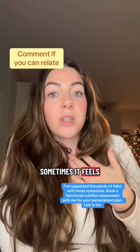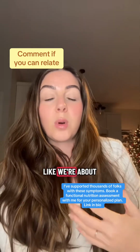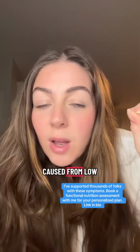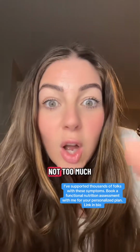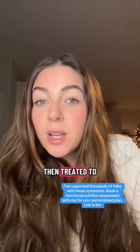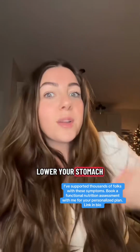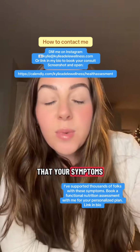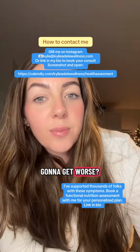Usually these symptoms are not caused by too much stomach acid, even though it feels that way, right? Sometimes it feels like our food is in our throat, or it feels like we're about to throw up, or the heartburn is just too much. But usually it's caused from low stomach acid, not too much. So if you're treated to lower your stomach acid even more when you already have low stomach acid, do you think that your symptoms are going to resolve, or are they going to get worse? They're probably going to get worse.